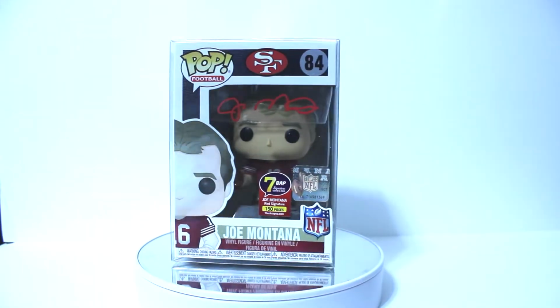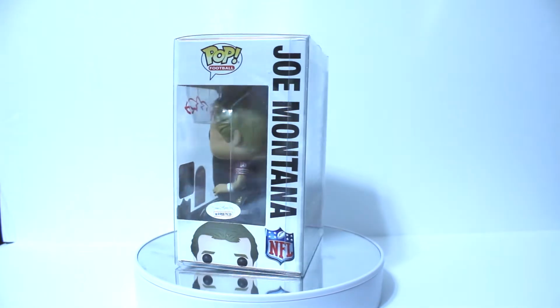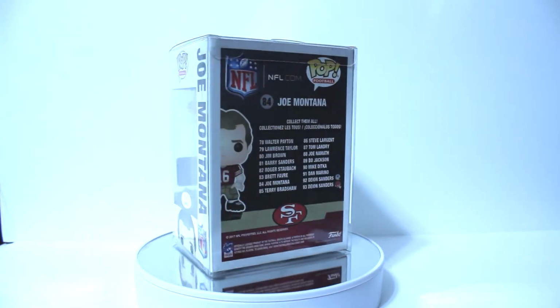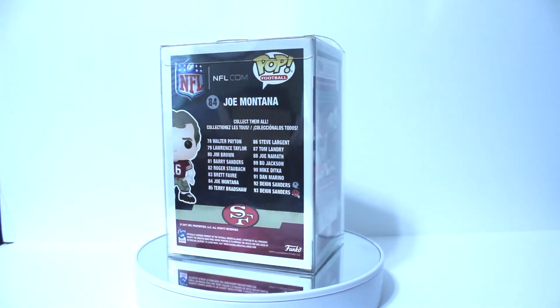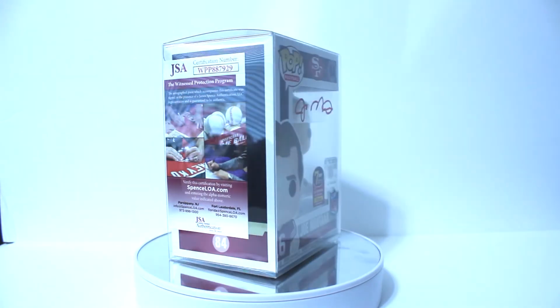So what I have here is a signed Joe Montana. Oh, the GOAT Joe Montana Funko Pop. Some people may not like that, but you know what? It's true. He's the GOAT. I got the red signature, which is the 150 piece. I really didn't care which one I got. If you're a 49er fan and you collect Funko Pops, you gotta have the Joe Montana.